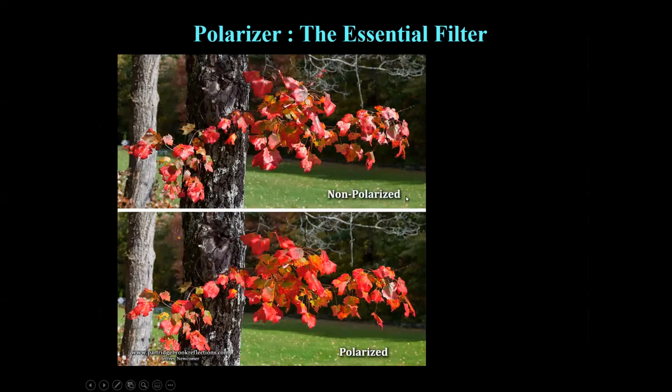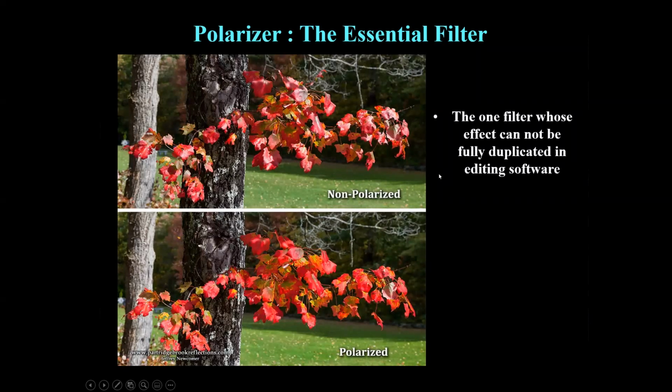This illustrates a couple of things. First of all, the polarizing filter is the one filter whose effect cannot be fully duplicated in editing software. Lots of other things like making things dark or light or bringing out certain colors can be duplicated in software. But there's no software that can duplicate the ability of a polarizer to cut this kind of reflection. So it's the one essential filter that you ought to have in addition to something like a UV filter or a clear filter just to protect the lens.